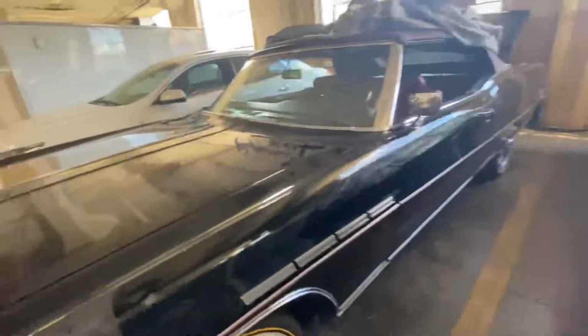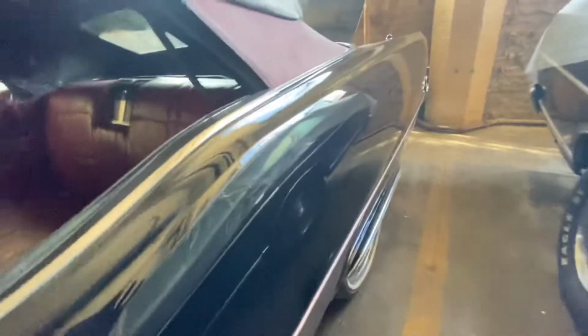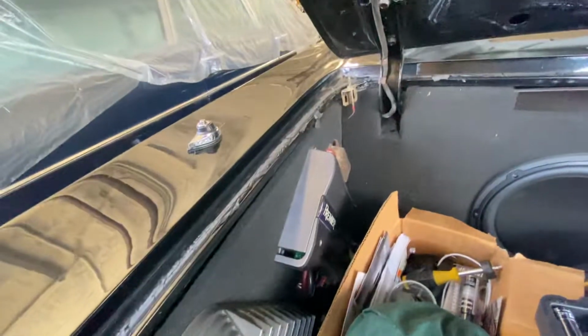Yeah, this is another one of my clients. We're going to get on this one soon. But we at the secret location, man. I can't tell y'all where it is. Look at it. Drop top. Hey, yeah, and he got sound. He an OG, and he got sounds in here, too. Y'all see the ported box back there? All fit in.